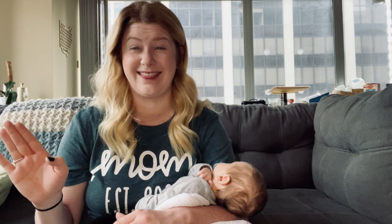It was really confusing to me. So we got to the point where I was like, listen, if this is one of the criteria for us to get out of the NICU, we're just bottle feeding, right? I don't care. We'll figure out the breastfeeding thing later.